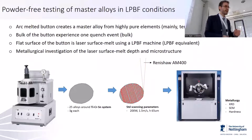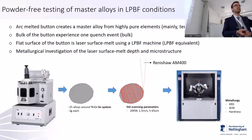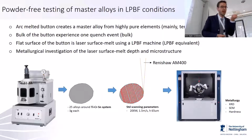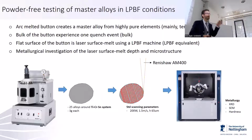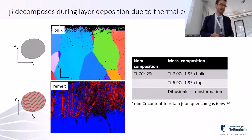So what we did: a lot of powder-free tests in the lab, a lot of arc melting buttons. And then on the flat surface of the button, we put the buttons inside our printing machines, and we basically surface melt the top flat surface of the buttons to recreate the thermal history that you would have in one layer. But the beautiful thing is that you have these sequential adjacent tracks, which simulate a thermal cycle that you have in the process. And then we studied them.